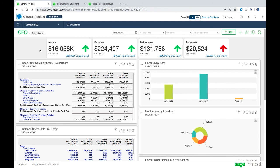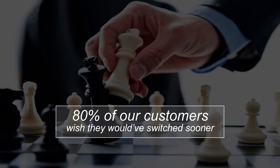I'm going to wrap up with a few additional concepts to keep in mind as you consider whether your company is ready to move beyond QuickBooks. As we've polled our customers, 80% have said they wish they would have switched sooner. They told us that waiting until finance becomes a bottleneck delayed the ROI they saw when they finally made the switch.